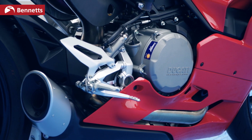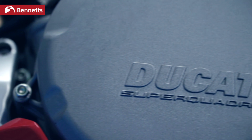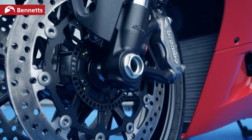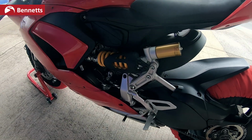So of course it has to meet Euro 5 emissions, which it now does. They've managed to increase the performance without having to expand the engine capacity. It still comes with all the trickery, the Brembo brakes, the Showa suspension. The rear shock is by Sachs.